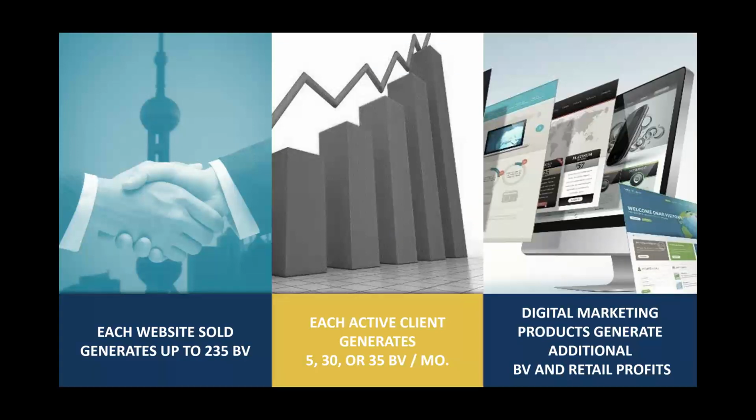So then when we look at your unfranchised business, we have to realize that each website sold generates up to 235 BV. So it's 200 BV for the website setup, but then depending on the tier of monthly service, whether they do basic, standard, or monthly managed, will determine whether you get an additional 5, 30, or 35 BV per month.